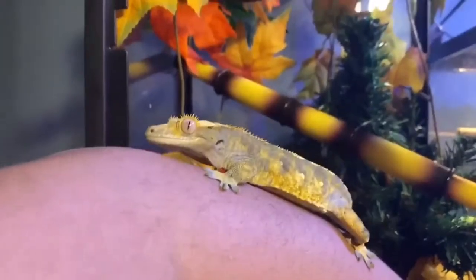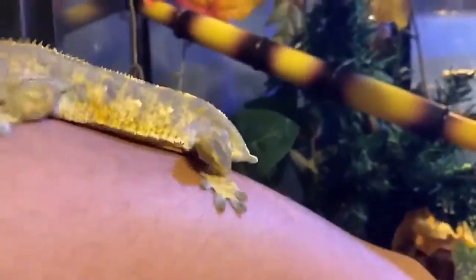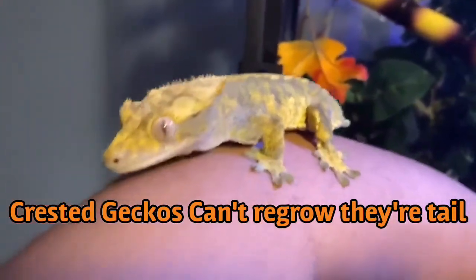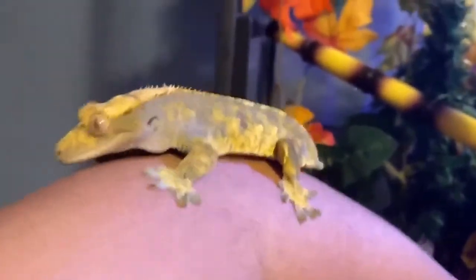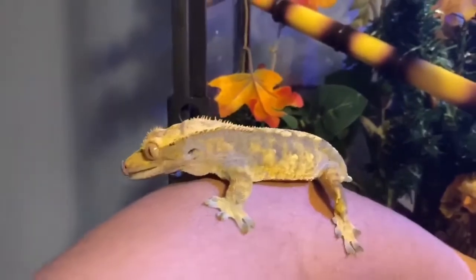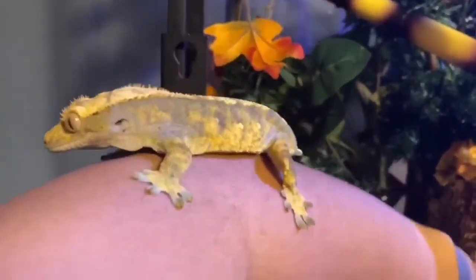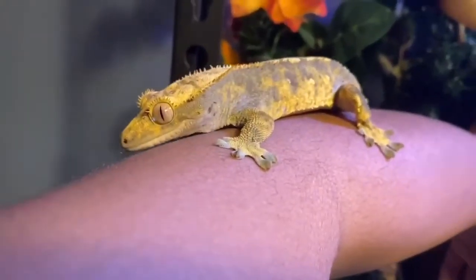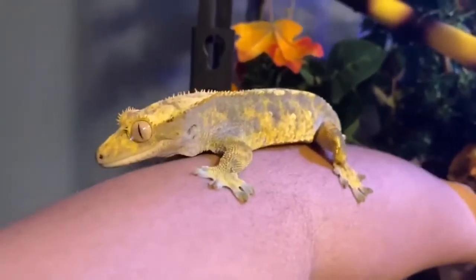Alright, so crested geckos, just like leopard geckos, are very easy to handle. She's just climbing up on me. They can drop their tails, however, so I would not suggest grabbing them by the tail. And once they do drop their tails, they're frog butt for life. They're really nice babies, however, they do jump quite a bit, and they're more scared of humans because they're prey to more animals. At least that's their mindset.